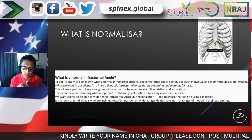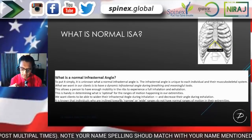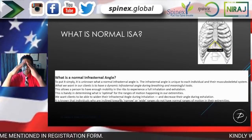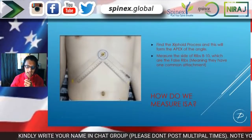And you're saying, well, how do I see this? I'm going to show you in a supine position how we're going to be able to see it. I want you to see it supine, and I want you to do it dynamically as well, okay? So it is known that individuals who are inclined towards narrow ranges do not have normal ranges of motion in their extremities as well. Okay, so how do we measure this?